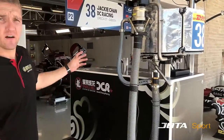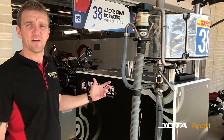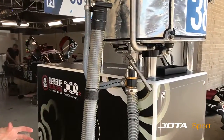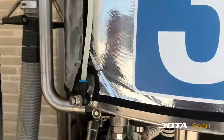Fuel rig per car. It's a gravity fed system, so unlike your gas pump, it doesn't have a motor in it to pump the fuel, it's just on gravity, so everything's regulated very highly, and this is the kind of thing that we can find tenths of seconds during races, which we're always looking for.